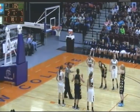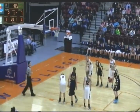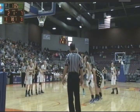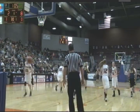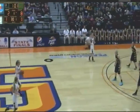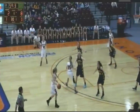That foul's going to go on Haley Higgs. That's going to be her first personal foul. And again, Higgs came over with good defense, but just those long legs of Lyman, she's able to take a couple steps around her and draw the foul. Lyman also is going to hit the free throw. Third team foul for North Sevier, 0 on Enterprise at this point, 8-2.